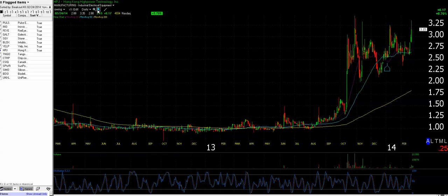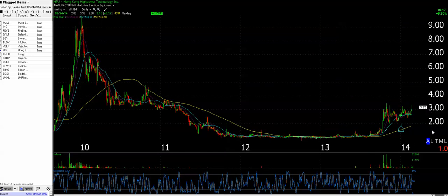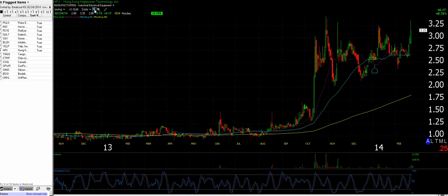If this thing can break out, it's at levels that it hasn't been at in years. And so if it can kind of squeeze over this way, you could see a quick run to 4 or 5 relatively quickly. The float on this thing is pretty tiny.